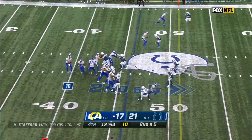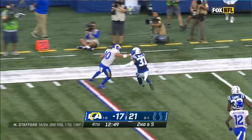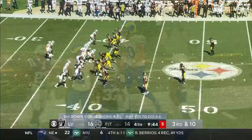Stafford fires to a wide open Cooper Kupp. And Kupp stays on his feet, finally knocked out of bounds. Four guys to try and get him down in the backfield. Third down and 10.